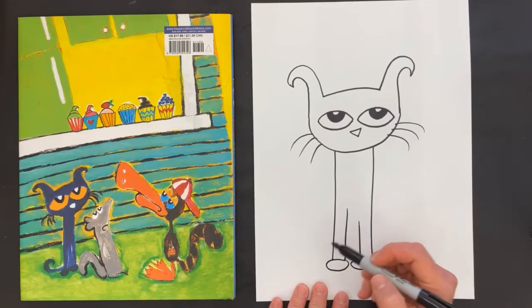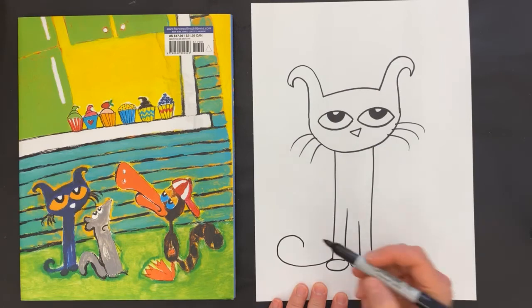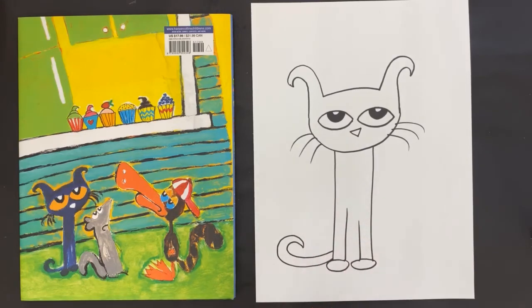Oh, and look, he's got a tail. So we're going to draw his tail. It's going to go out and curve around. Then I'm going to do that again, but it's going to be a little bit smaller this time, a little bit higher and smaller. There we go. And that's our Pete the Cat.